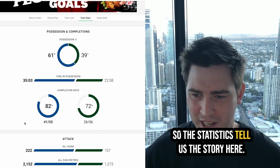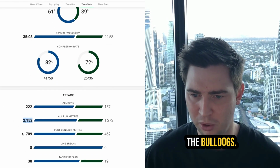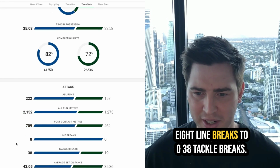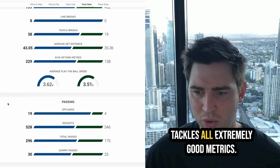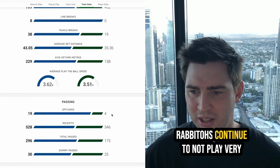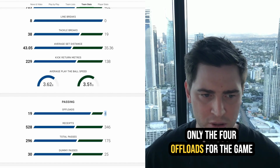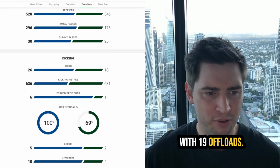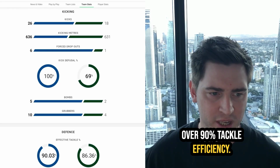So the statistics tell us the story here. Almost 900 extra run meters for the Bulldogs, roughly 250 extra post-contact meters, 8 line breaks to 0, 38 tackle breaks. Bulldogs only missed 19 tackles, all extremely good metrics. Rabbitohs continue to not play very risk-averse ball, only 4 offloads for the game. Bulldogs threw the ball around plenty with 19 offloads. Very, very good overall game, over 90% tackle efficiency.